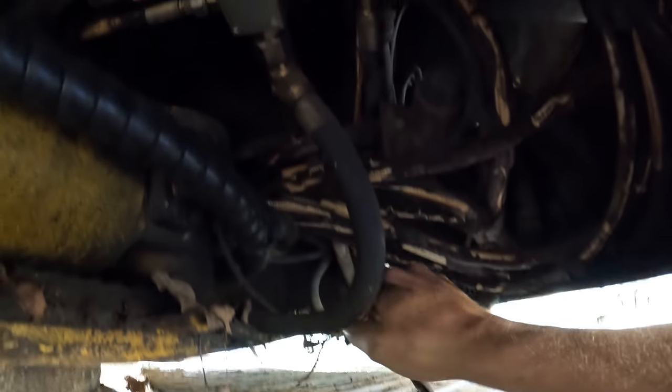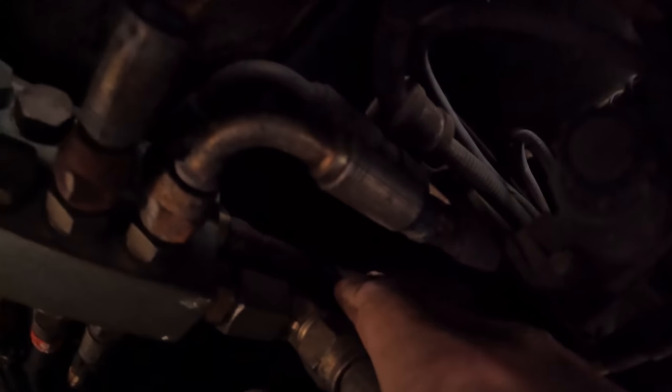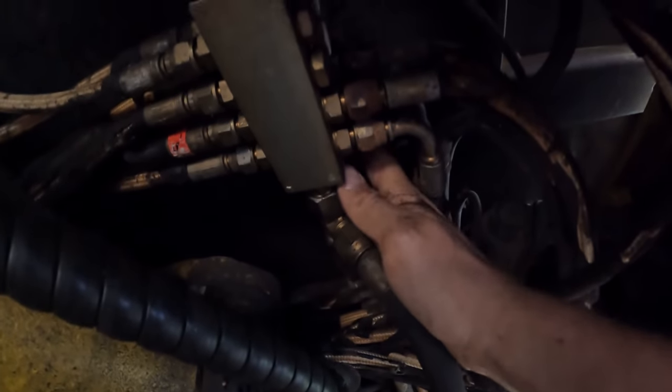All right, I tracked it down. It's surprisingly and luckily not all that hard to get to. It's not a picnic either. But it's the upper line right here. It's a little dark, you guys can't see. Hopefully I got a wrench I can get on that thing and take it off.